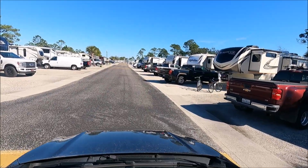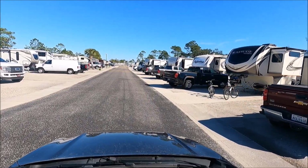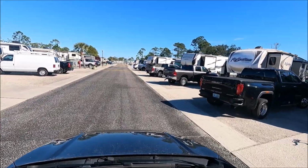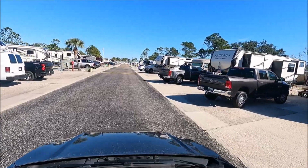They are big rig friendly. They do have a few smaller sites, but for the most part, all of the sites are big enough for you to keep your rig and your vehicle on.